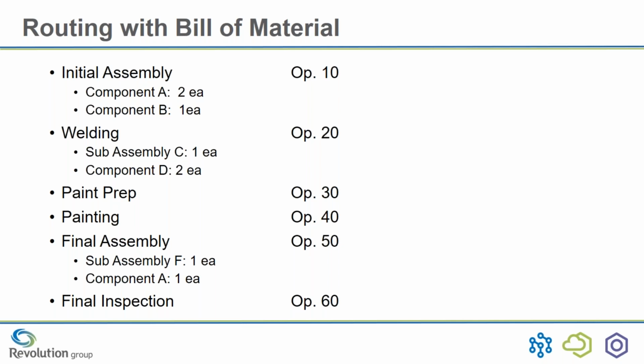So each one of those operations that have a bill of material requirement are part of that time-phased process, because if this whole process takes you 2 weeks, then you need to know that component A and B have to be here 2 weeks before you're done, but component A and assembly F may not be required until the last day of your process, which makes a difference in who's buying and when they get delivered. So that time phasing is important even within a job.